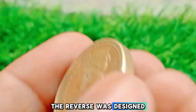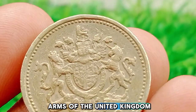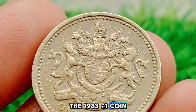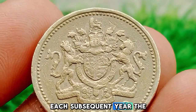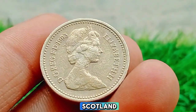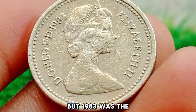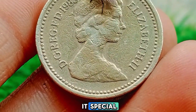The reverse was designed by Eric Sewell and features the royal coat of arms of the United Kingdom, a proud national symbol. The 1983 £1 coin was also the first in a new series. Each subsequent year, the reverse design changed to reflect different regions of the UK, such as Scotland, Wales, Northern Ireland, and so on. But 1983 was the first, the origin, and that alone makes it special.